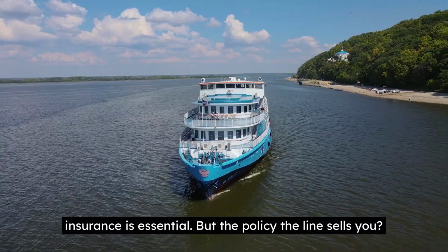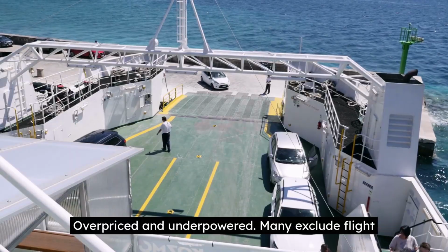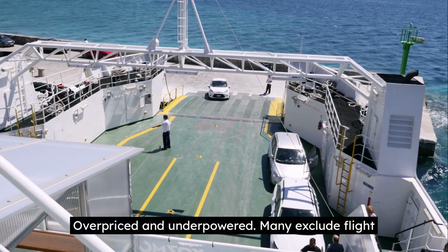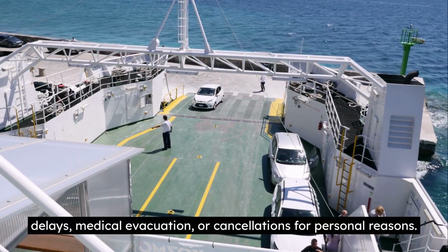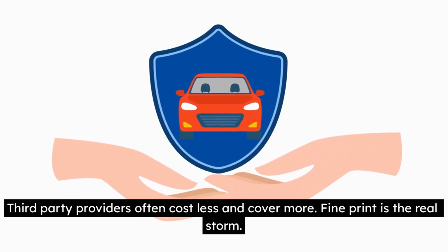Cruise insurance is essential, but the policy the line sells you? Overpriced and underpowered. Many exclude flight delays, medical evacuation, or cancellations for personal reasons. Third-party providers often cost less and cover more. Fine print is the real storm.